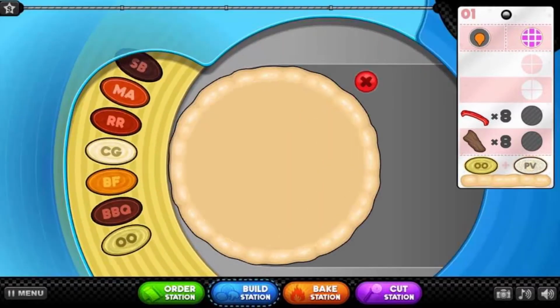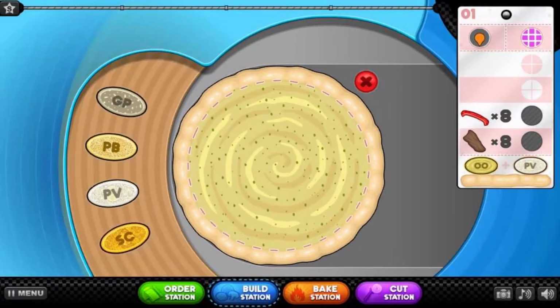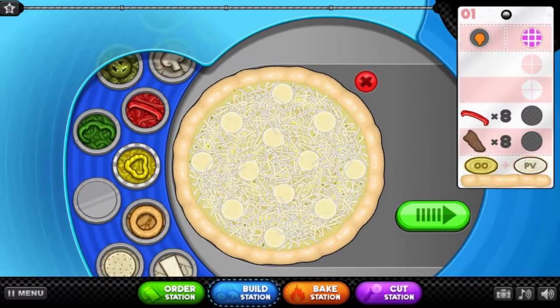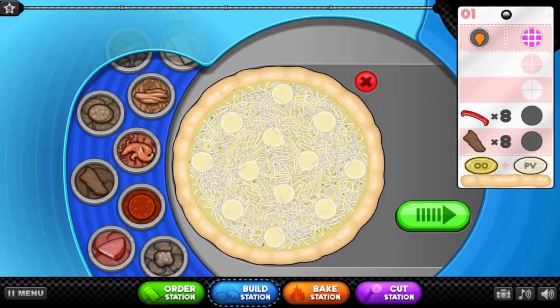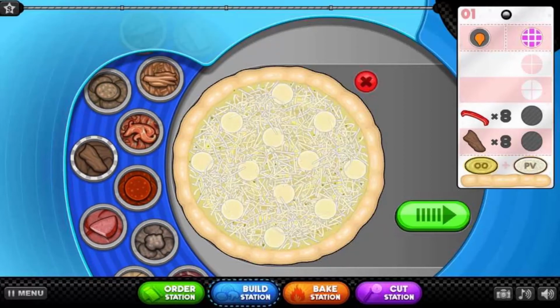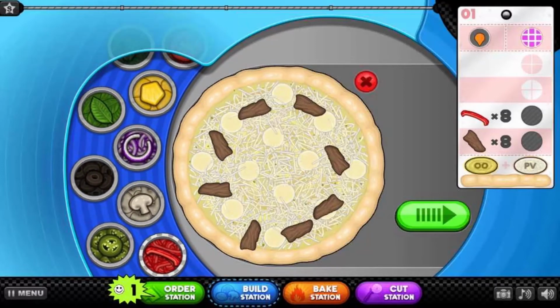Okay, super thick egg crust with olive oil, yikes, and provolone. Then you want steak. Oh, onion rings is like right next to the cheese toppings. That's weird. 8 steak. And peppers, red peppers.